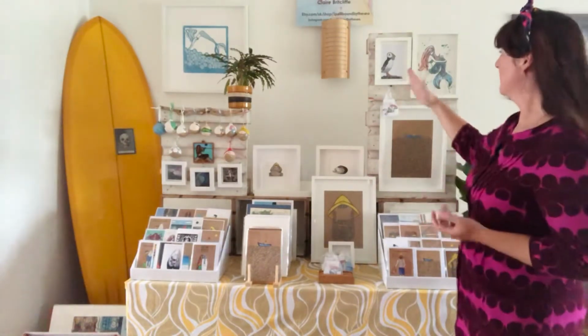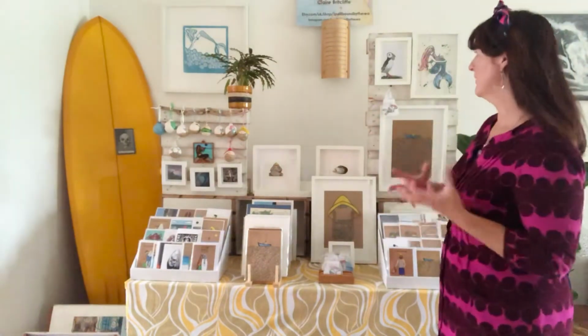So here we have, I love doing lino prints, absolutely love it. Don't have a lot of time to do them of late. I have just done one recently which I'm really pleased with, but when I do, they all sort of incorporate, you know, the mermaids, surf girls, and I decided to do a puffin as well because I love puffins. I just think they're so adorable.